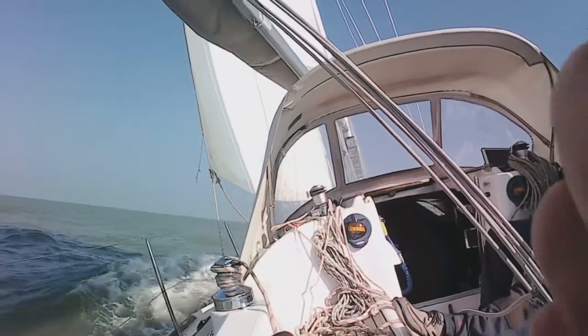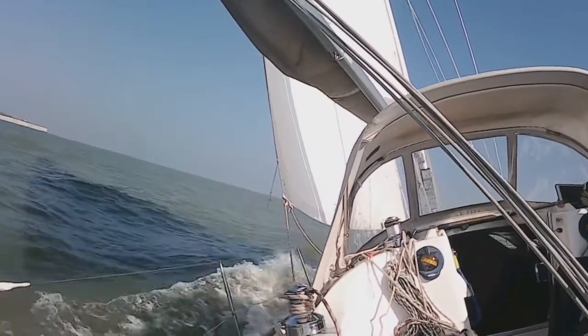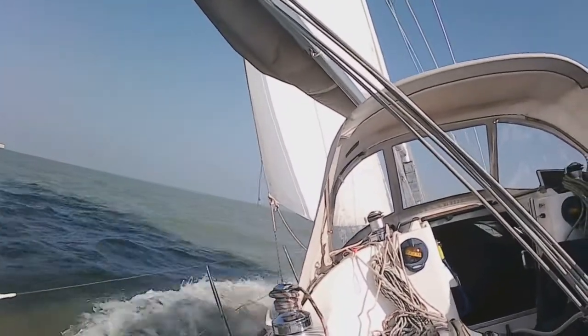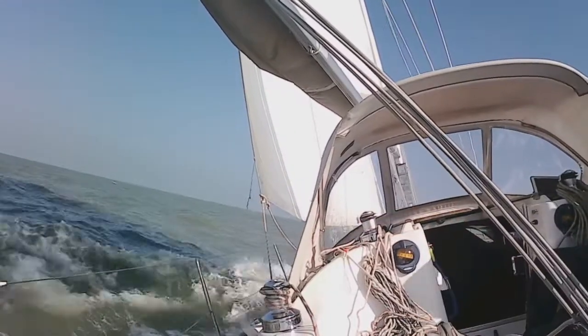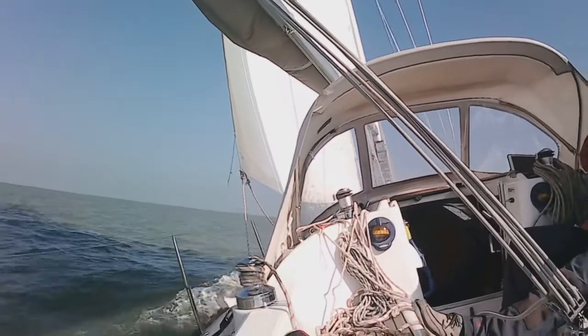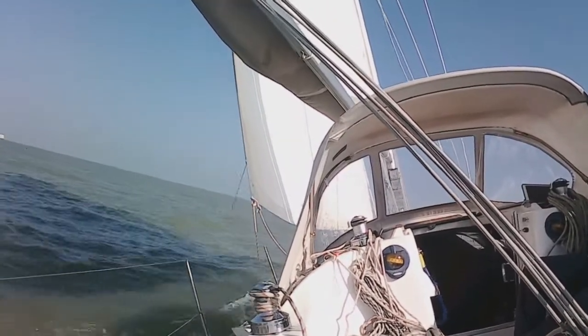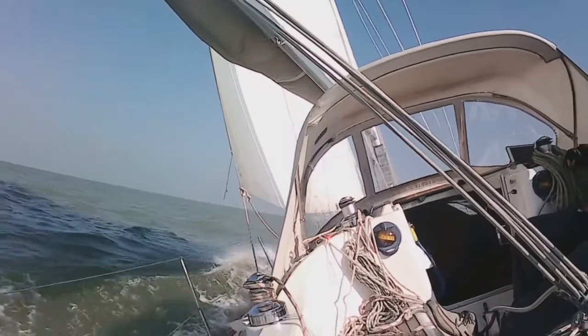Right, this is North Foreland, and we're heading basically across the Thames estuary with the tide going that way, and we're doing 7 to 7.5 knots, just on a reach, not close haul but a sort of close reach, really flying along here, beautiful.